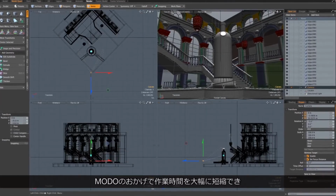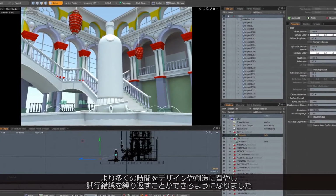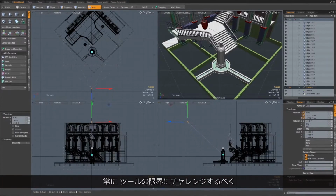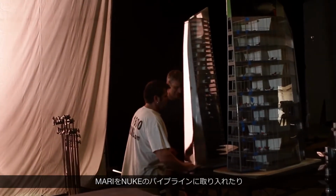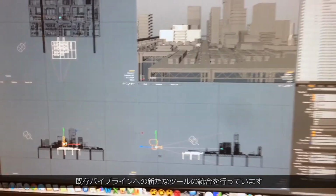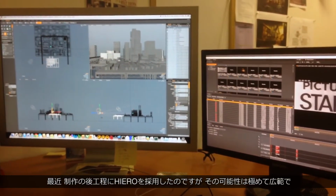MODO saves us a lot of time on that end, which gives us a lot more flexibility for design creativity and trying things out. We're always trying to push the limits of what the tools can do and integrate new tools into that pipeline. So, you know, bringing MARI into our MODO pipeline and bringing MARI into our Nuke pipeline, and then recently we adopted HIERO for our production end.